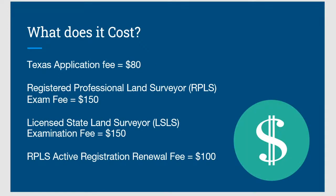Again, cost is going to be for the Texas application fee. Don't forget you need to submit this for your FS exam. It is $80. For the RPLS it is $150. The LS exam fee is $150 as well. If you are working for a government or federal agency in the state of Texas, you get your licensed state land surveyor license, and that's the exam. And then there's your RPLS registration renewal.